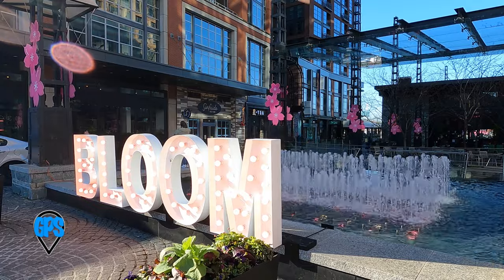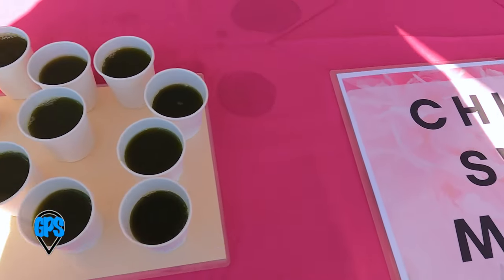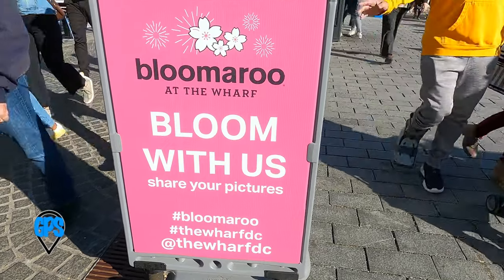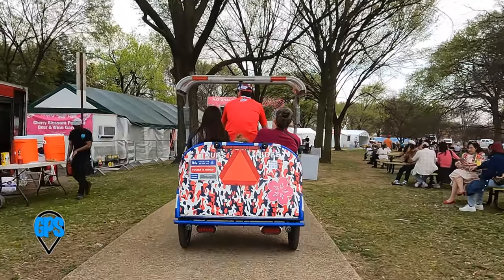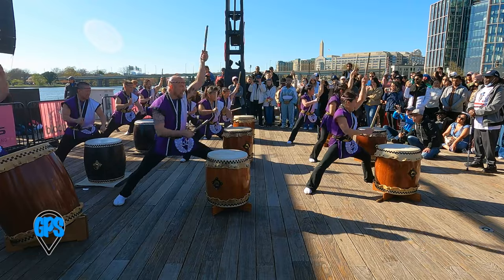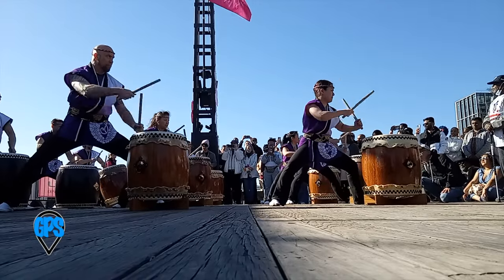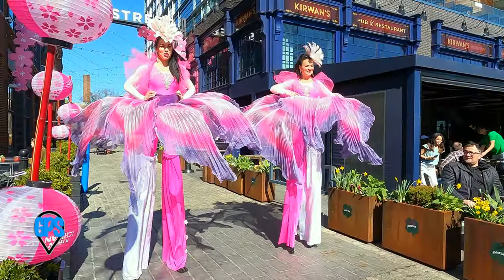The DC Wharf has plenty of food, festivities, and fun. You might find some green tea. Ooh, that's really green. That's pretty good. The Cherry Blossom Festival has its own beer garden and performances. And at the wharf, it's also quite the display of traditional talents. Jumping jacks.